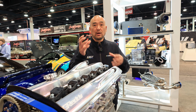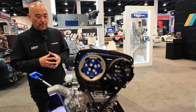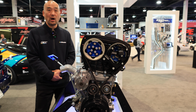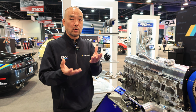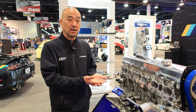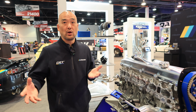We're able to measure and match up, even down to the pistons. We have enough for 30 engines, rods as well, because they're custom made rods, so we're able to coat them, measure everything, weigh them, and then match them up with the proper piston sets, so you don't have to do that anymore. We do all the hard work for you.